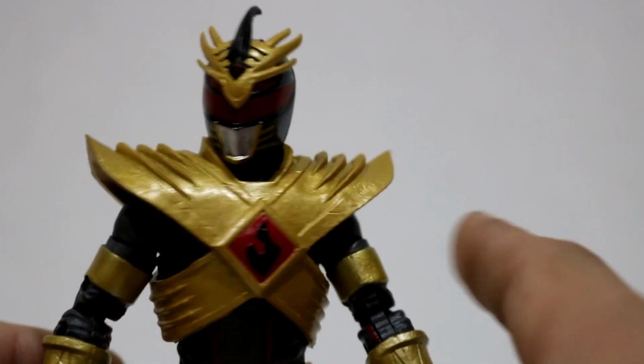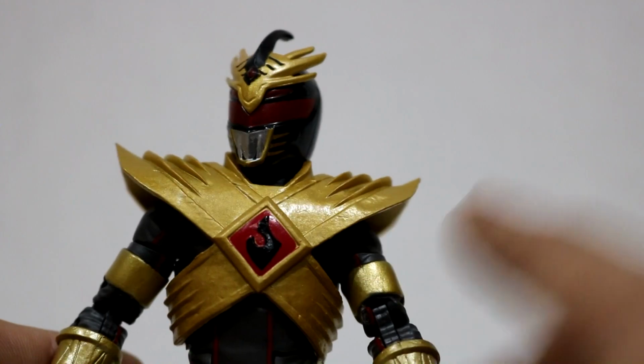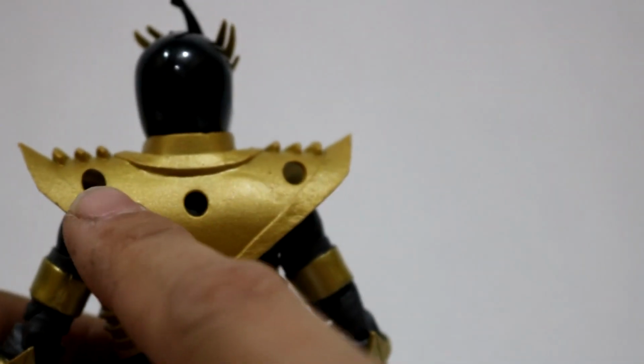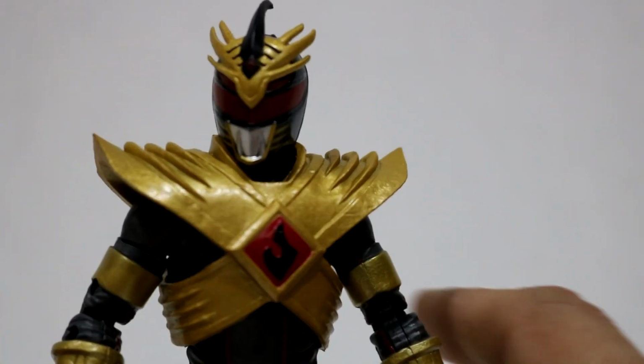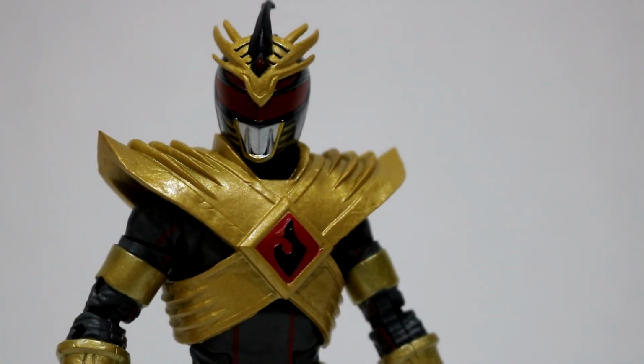I still love the figure overall. The shield is great. The helmet sculpt is great. The head sculpt is great. The only thing that kind of bothers me are the holes in the back for where the cape pegs in, but not too big of a deal. So yes, that will be number 10.